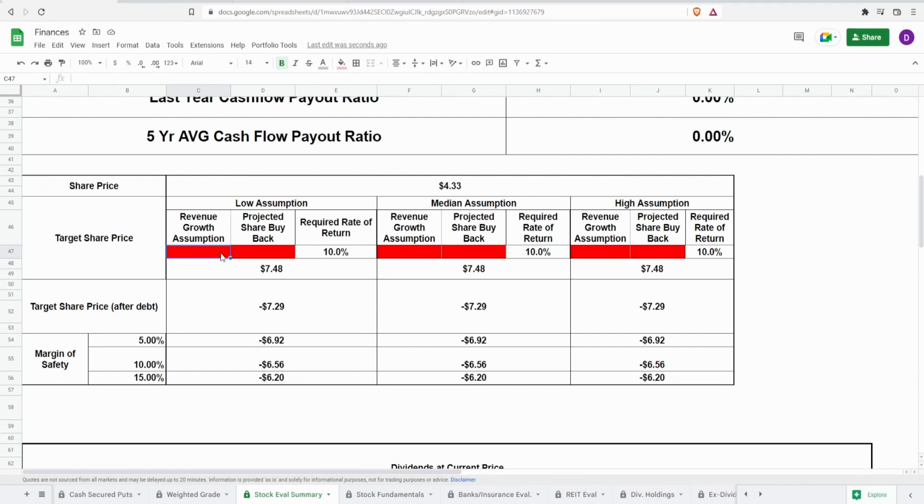Now, with that said, guys, let's actually see if at the current share price of $4.33, we would actually like to buy this company. Now, this PE did tell me that it was a very, very good value to buy it at. So let's use revenue growth, predicted share buyback, and the required rate of return to see what kind of price we would like to pay for this company. And just as a basis, we're already at $7.48.